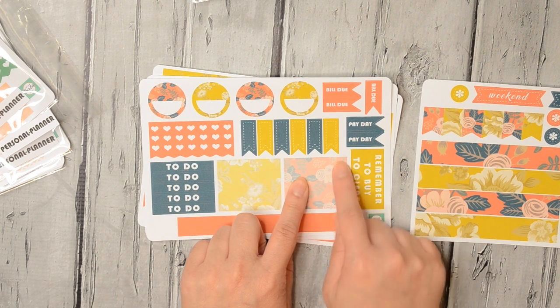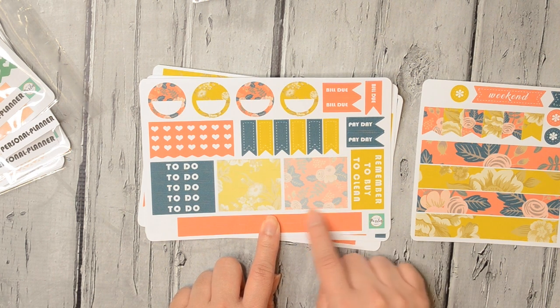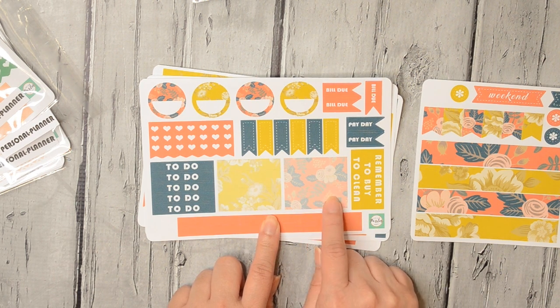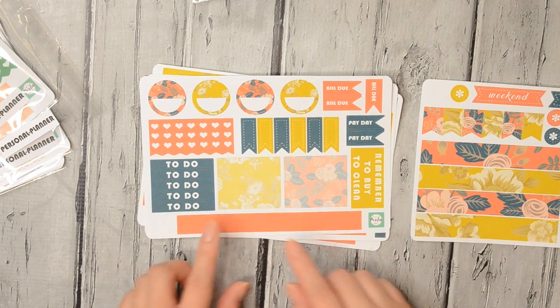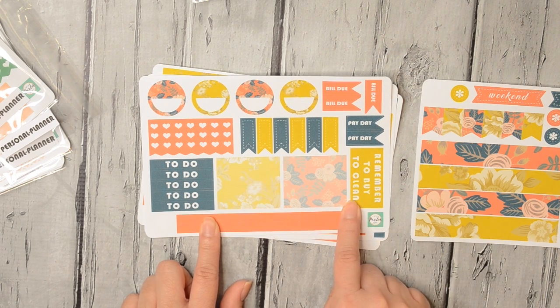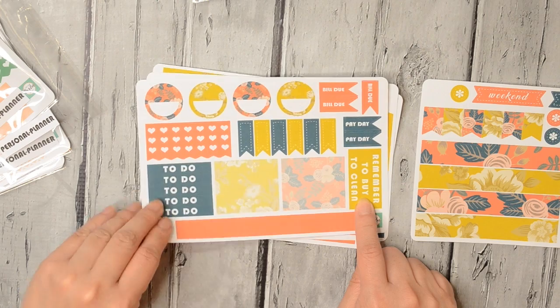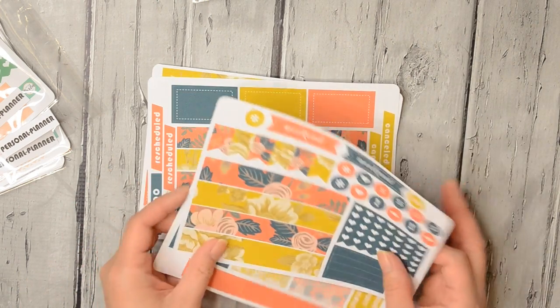These are translucent boxes. They come in 3 different sizes, so you can use them to write appointments. You can use them in place of washi for decoration, anything you want really. And again, more header stickers here. And then we have these stickers that say remember, to buy, to clean. I just love this mustard color. I don't know, when fall comes around, that color just really speaks to me.